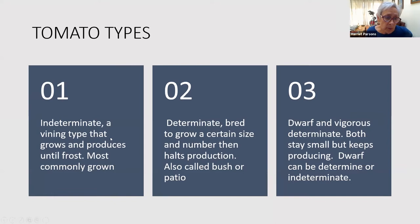Indeterminate is one that we all are probably familiar with. It vines, grows, and produces until frost. It's the most commonly grown vining type, is what you want to remember here. Determinate is just bred to grow to a certain size and number, then it halts production.